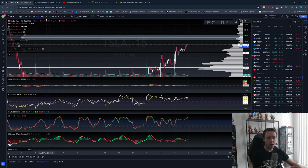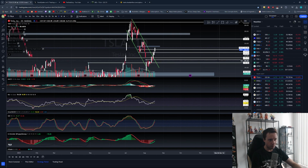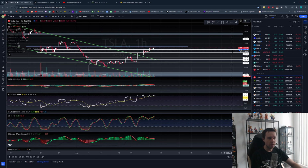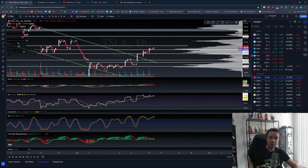Anyway, the point I'm trying to make here is the fact that Tesla looks great on the daily chart. Phenomenal. The 1 hour is a little bit euphoric, which could be a little bit concerning short term, especially considering we have FOMC minutes on Wednesday and Jackson Hole on Friday. There could be some volatility kicking in as we enter those situations this week, so things could get a little bit more spicy.